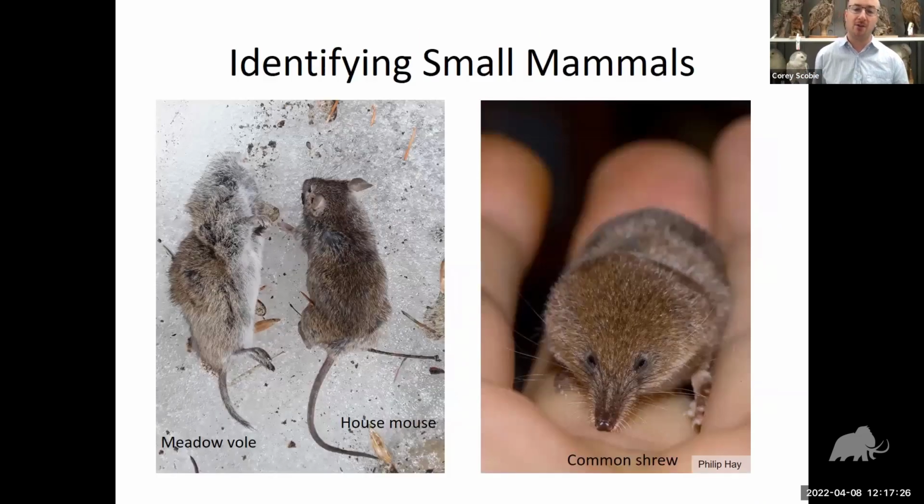So identifying small mammals, it's not too difficult differentiating the subfamilies by their outward appearance, what their fur looks like, and other characteristics. So on the left-hand side is a meadow vole. We have a variety of vole species found within Alberta. They're pretty hard to distinguish from each other, but we can see that a meadow vole has a fairly short tail, a short nose, short ears, which is pretty distinctive of voles in the province. House mouse, long ears, long tail, longer nose, so easy to separate mice species.